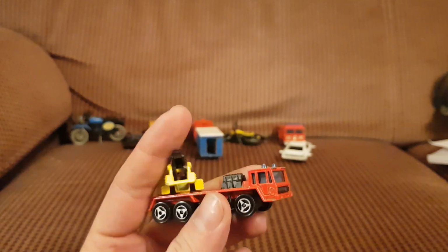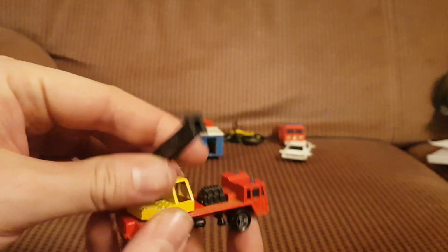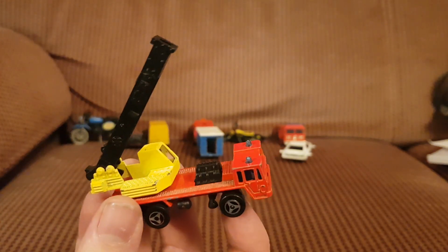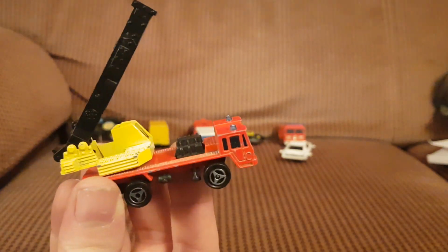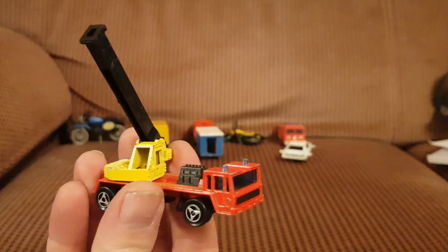I was about to get a Majorette crane. Unfortunately, missing the actual crane bit, which is a shame. They do tend to lose these end bits. It's not a very well built looking lorry, really. I mean, except it's a crane. They do have very flat ends to adhere to the craney bit. The cranium of the crane, which is a thing I just made up.